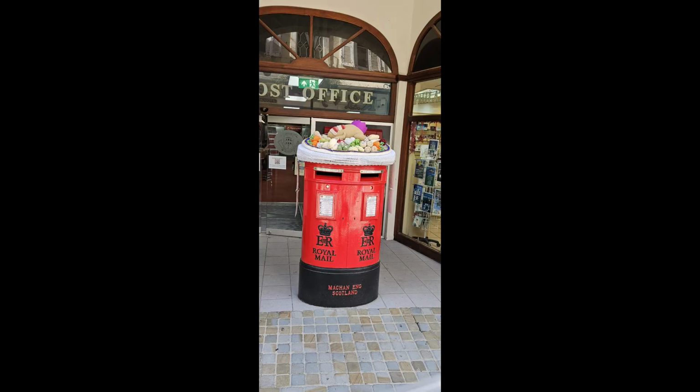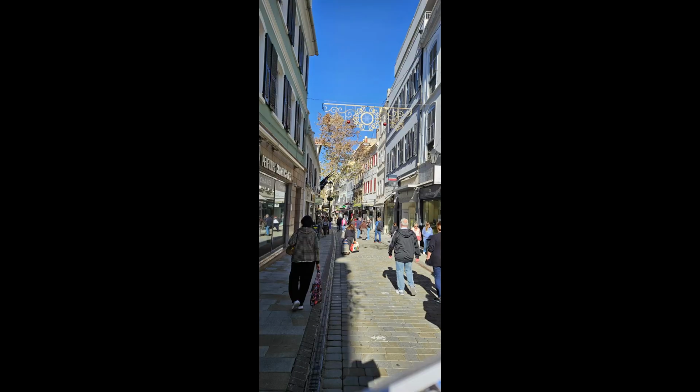And then another post box by the old post office, as you can see. And what about that for a topper? A complete Christmas dinner, complete with a Christmas party hat from a cracker sitting on top of a turkey.